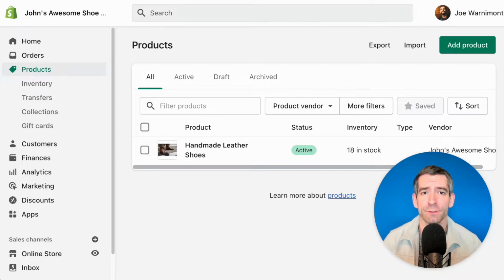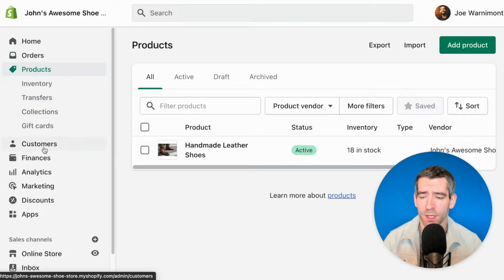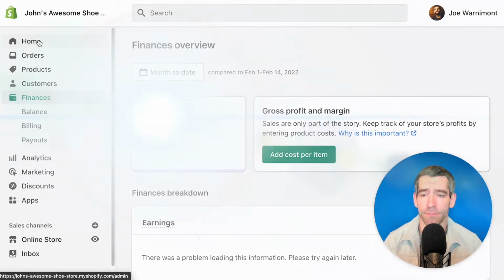So Shopify gives you a great selection of store designs. They all look modern and beautiful. And as you can see here, I'm on the dashboard where it's fairly easy to move around, where you can click on things like orders, products, customers, finances, and all that good stuff.